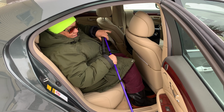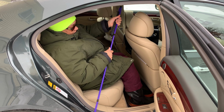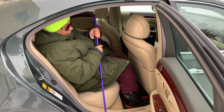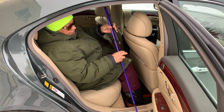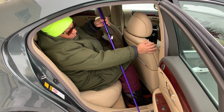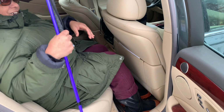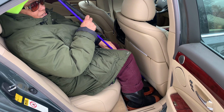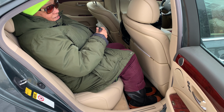Then I fold my cane, however I can. I can fold it twice. Mine's kind of frozen now. That's interesting. Yep, it's frozen. I've been out here for a while. But anyway, I can ask the driver if I can put it between the door and the seat. Or I can just bring it in. I can sit it between my legs. I can put it over to the other floor.